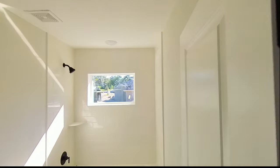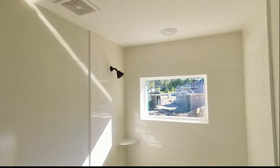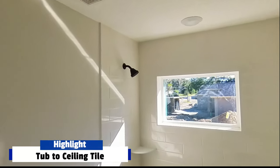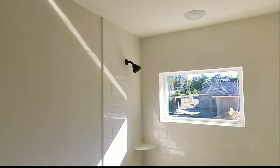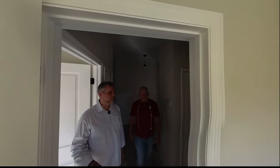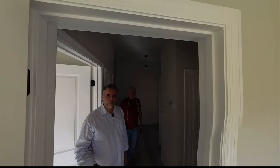Wow, the bathroom's done. I love that you take the tile all the way up to the top. That really gives a nice finish. It does. It's one of those small things that a lot of people like, and me too.